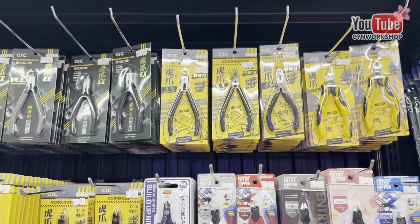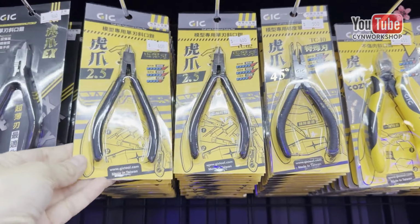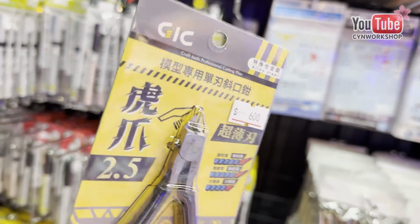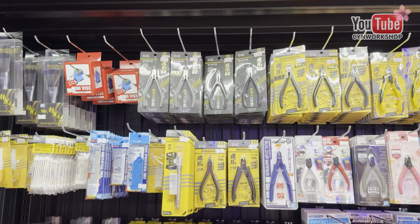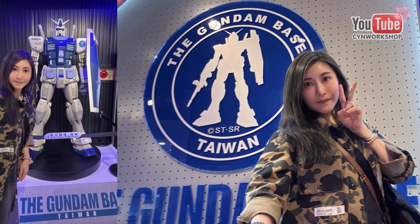They've got some GIC and Bandai nippers here. GIC is a Taiwanese brand that makes various types of nippers, including single-edged, double-edged, and angled ones. Didn't end up buying anything this time, but hold on, gotta grab a few selfies first.